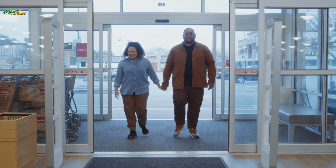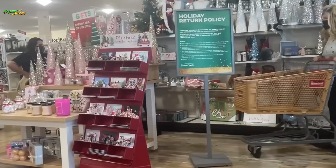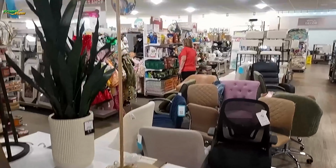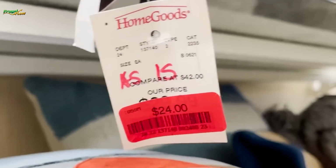Many of us have walked into a store excited to shop, only to feel disappointed when we see messy shelves, missing products, or the items we wanted already gone. It's easy to assume the store is out of stock or poorly managed, but the real reason often lies in the timing of your visit.